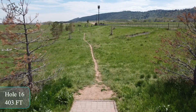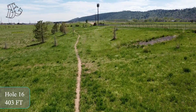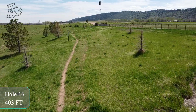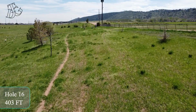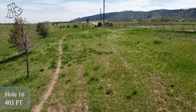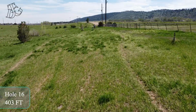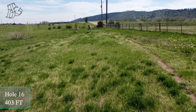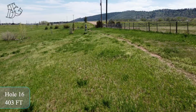Hole number 16, 403 feet. You're on a slope again, as you can tell. Over to the left-hand side, that grows in a lot as the season progresses. And over on the right-hand side, they do have a fence where the old stadium used to be. If you go over there, that is OB, and there's power lines that run right down the side of that as well. But this isn't a difficult hole to get to.